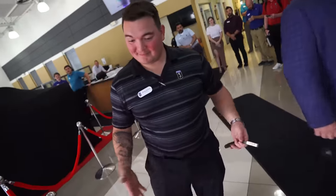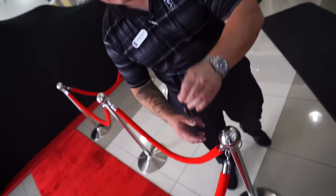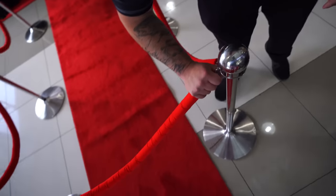Well, I think it's official. We officially own the Hummer EV. We are getting the keys and the royal treatment. Look at this. So we're gonna get just a quick sneak peek. Oh, there it is. So all the Hummer EVs, they all come in white.